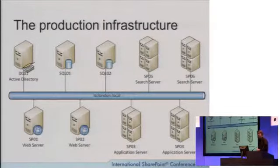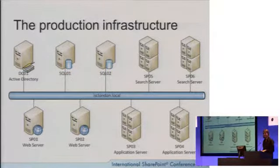This is the production infrastructure. You're not to talk about that with the IT Pro guys because they don't know yet. They will be building this during the week. So we have one domain controller. We have 2 SQL servers, and we have 6 SharePoint servers, 2 of which are web servers, so they actually serve the websites to us. We have 2 application servers that run most of the service applications on there. Most of the services are running on these. And we have 2 search servers, or we don't have them yet, but we will have them at the end of the week, hopefully, if they're doing their job well.